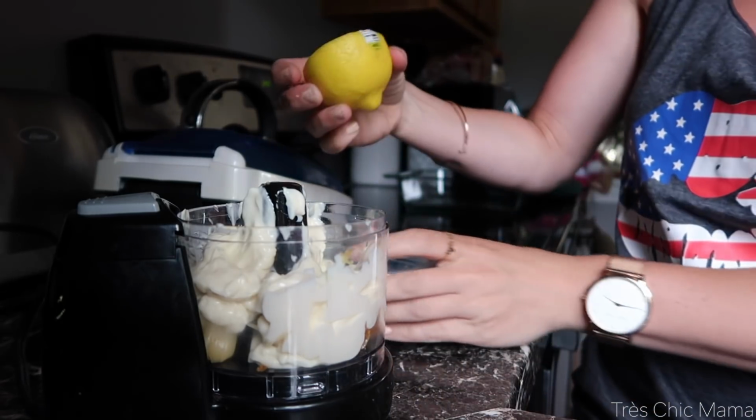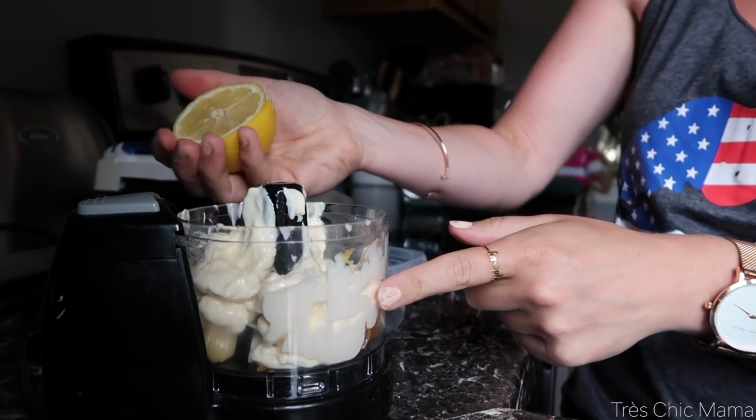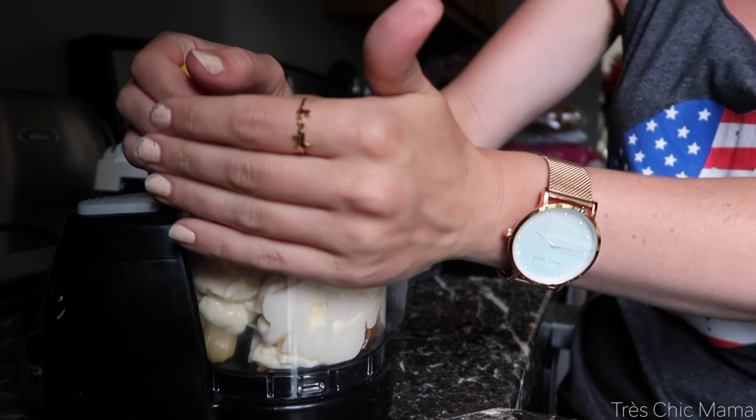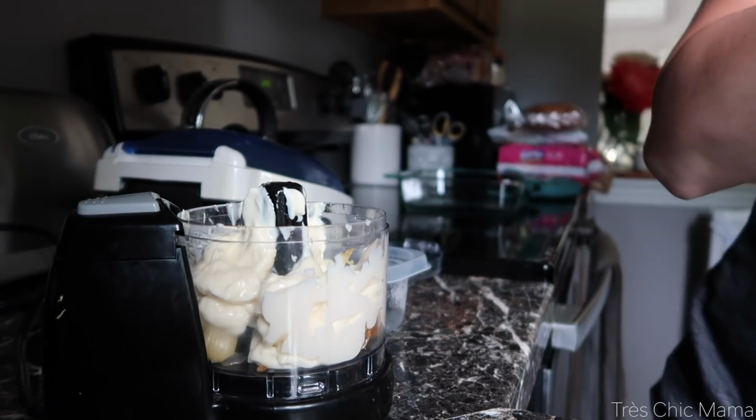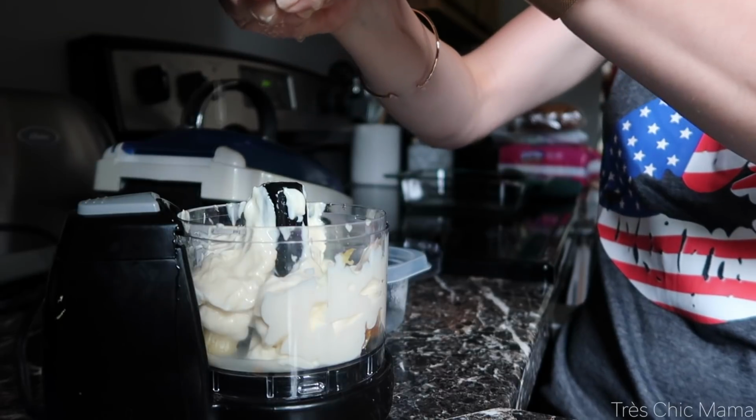Okay, so now I'm gonna squeeze lemon juice into here. It says half a lemon and then the zest, but I don't know if I'm gonna do the zest. Oh man, Haley, why did I do that? I've got a seed in there. I know better.